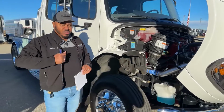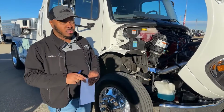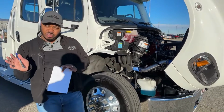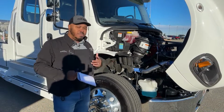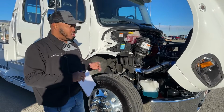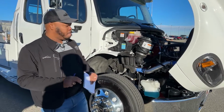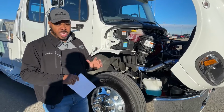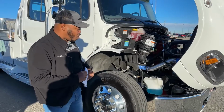Anything below that, like 2021, 2020 and down, you'll get between 300 to 350 horsepower. They went up 10 horsepower on the newer models to the 2022s, 2023s. So you have about 360 horsepower on this one and about 1150 foot-pounds of torque.